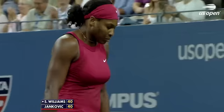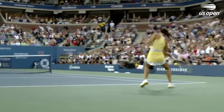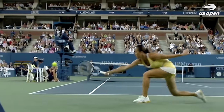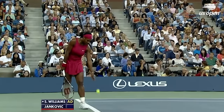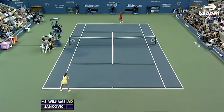Backhand from Williams. I can't help but laugh. She just unleashed on this backhand. She's so strong, produces so much power. Look at that shoulder turn. Great preparation on the backhand side. You see how quickly she gets her racket head back. Game point.